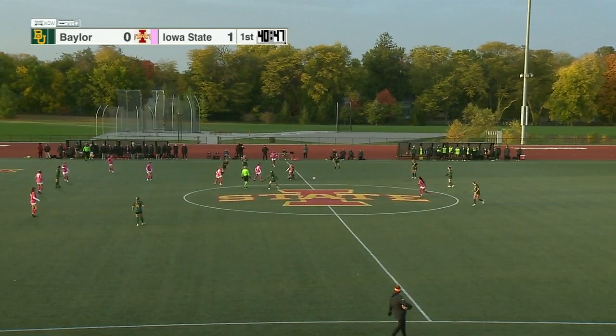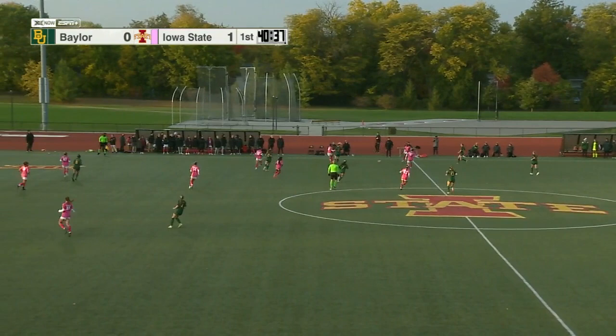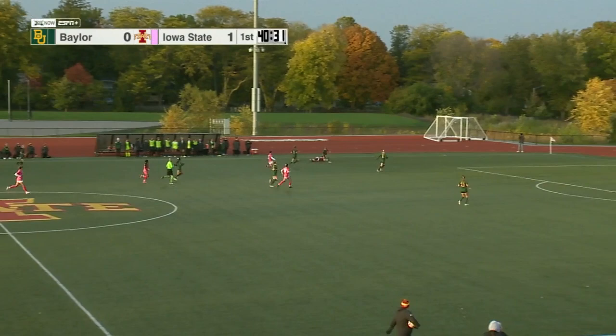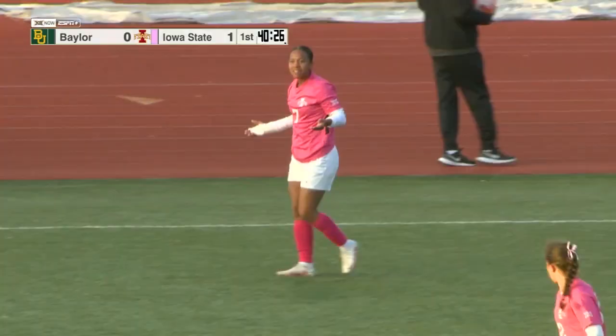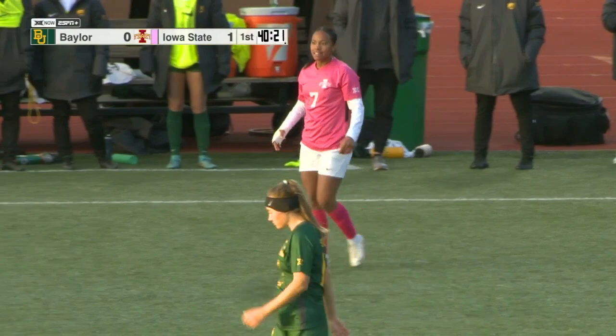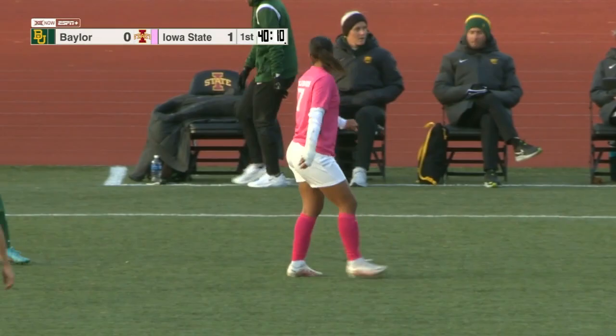Jada on the turn, goes down. And here come the Cyclones. Pratt goes down. And that will be a free kick for Baylor. I think both feet just kind of got tangled up. You see Salome Pratt, one of Iowa State's biggest weapons this season, has 12 career goals. Well, and you can see that she actually has a brace on her right hand.